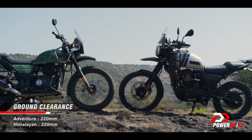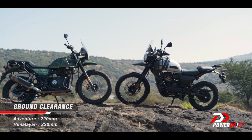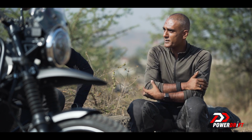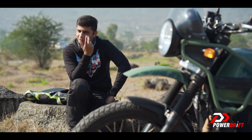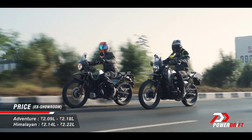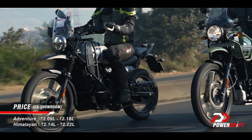Correct. But the question is, out of these two motorcycles, Shumi, which one will you buy? Oh, you're not going to taunt me about my 390 Duke obsession. If I had 2,20,000 rupees, which is the on-road prices of these two motorcycles, and they're both roughly the same because of that mandatory accessory thing.